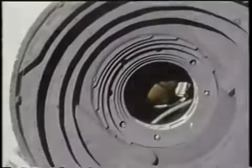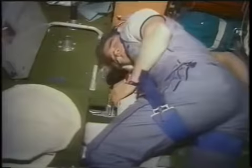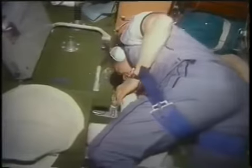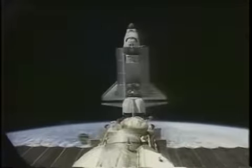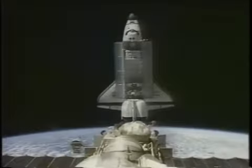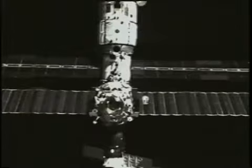I don't know who it was. This is somebody new on board the station. This is Valery Polyakov, and this is Commander Alexander Viktorenko, all of the time with the camera, making a movie. This is his picture from Station Mir.